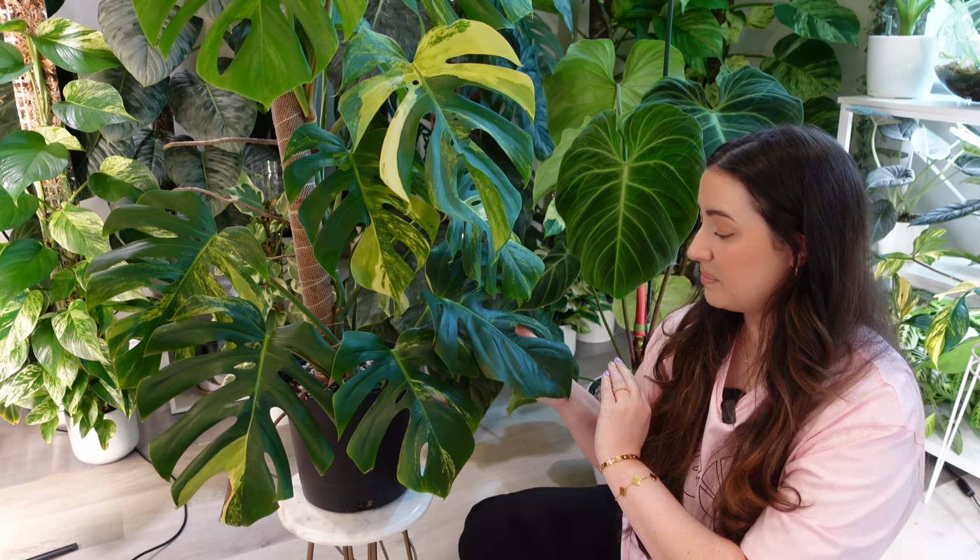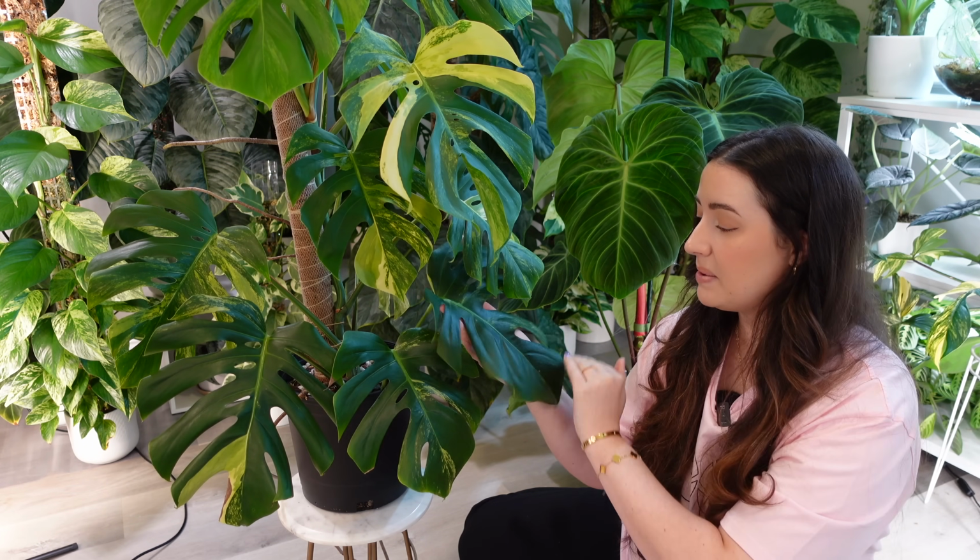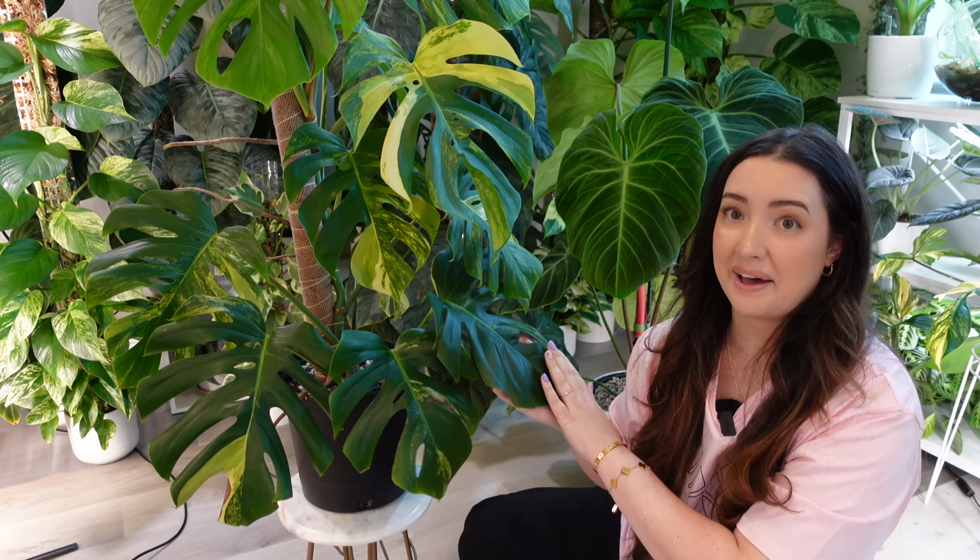I don't want to chop her again for a very long time. Like, I don't probably ever want to chop her again. I know I probably will at some point because she's going to outgrow my space, but I don't want to for a very long time.